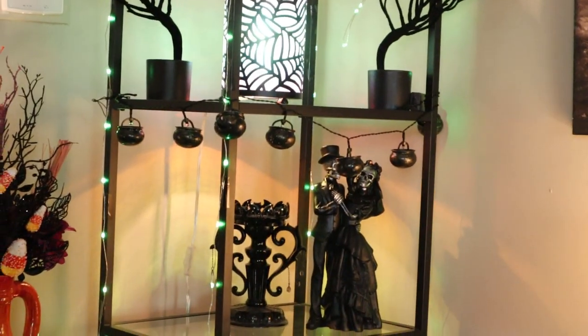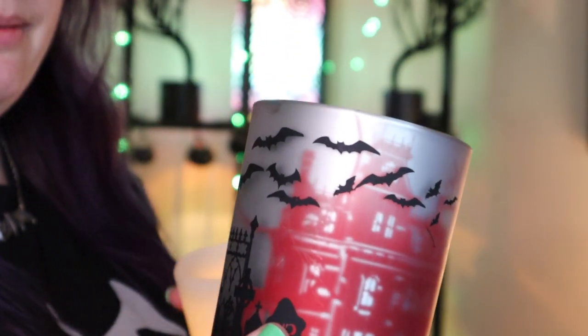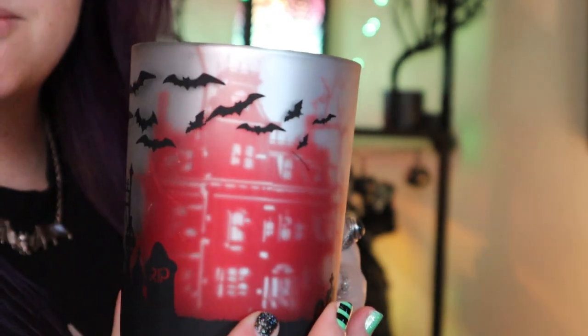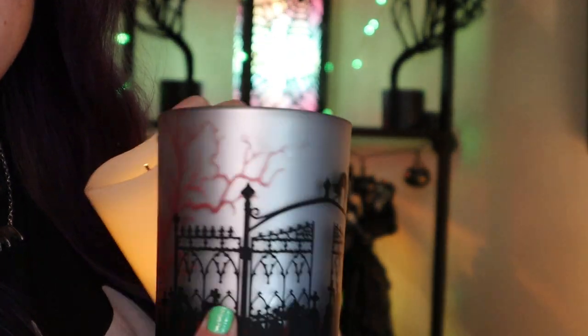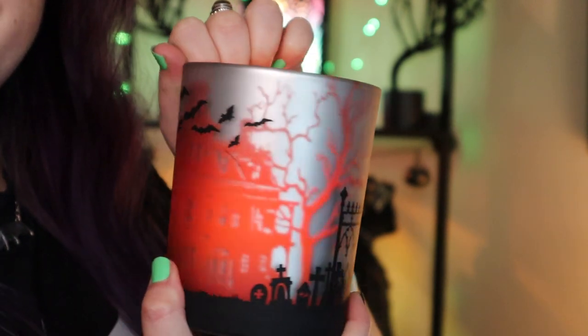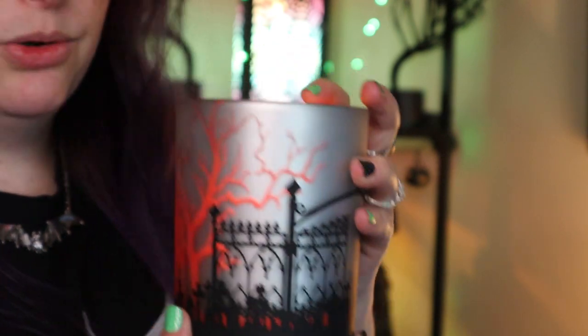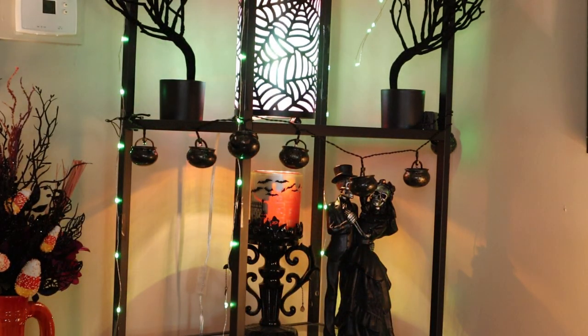There you go. This is a candle holder. I think I got it at Home Goods last year, maybe even the year before. But it's this silver, black, red with bats, haunted house, and a graveyard. I mean, this is amazing. And I have one of these battery operated candles. I think I'm going to put it in here, and it lights up the red parts of it. This is just so freaking cool. So I think I'm going to put it on top of the black candle holder, actually. That way you can use it to hold a candle, but not one that's 100% lit, you know?